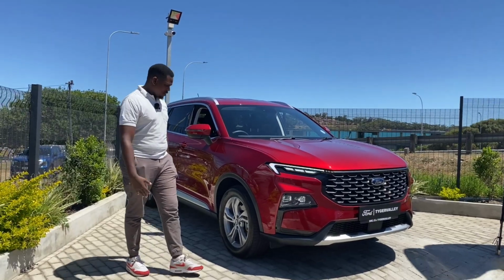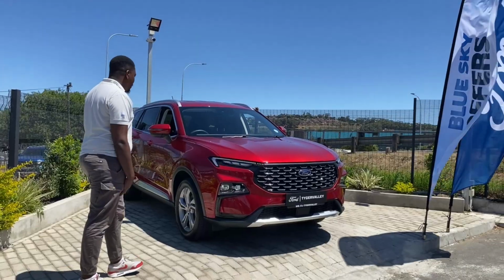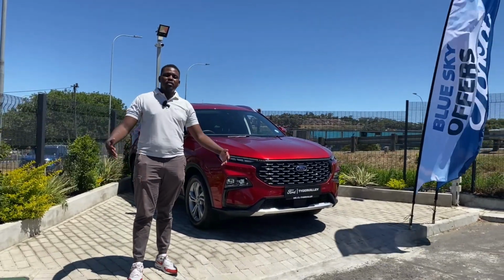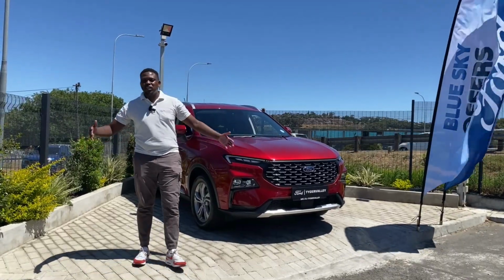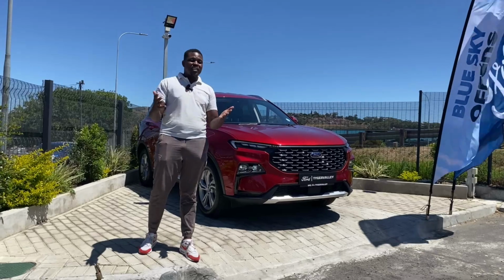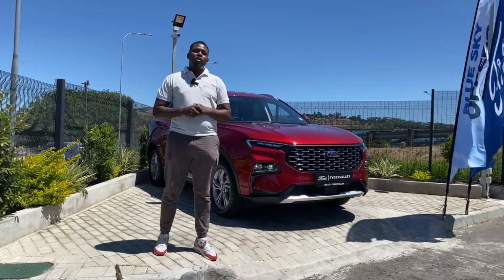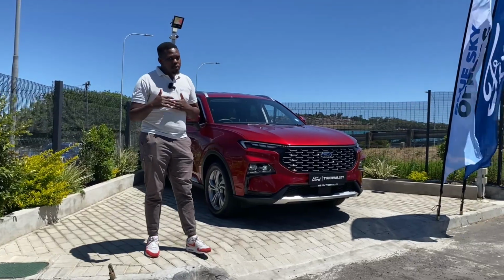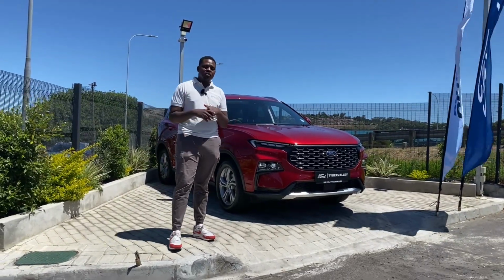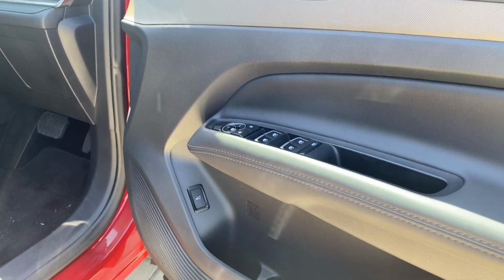This car is big. It's just right for family adventures. Here in South Africa, we've got a lot of people wanting to travel with big families, and I see this car is right for that. For me, I cannot complain when it comes to Ford. They just did a good job. I wish you could see the inside of it, but we're going to go there.